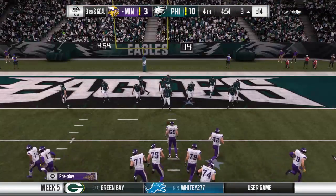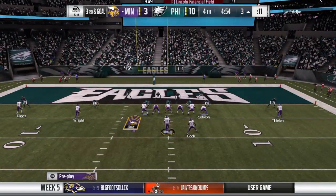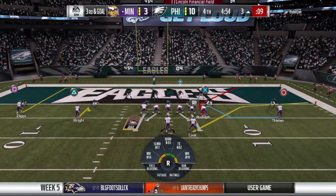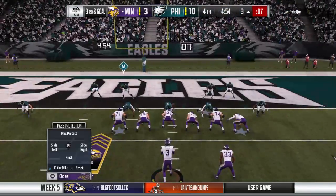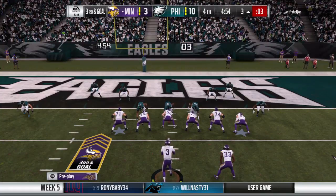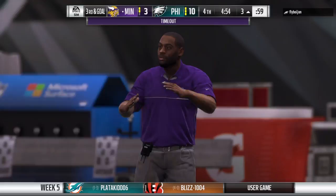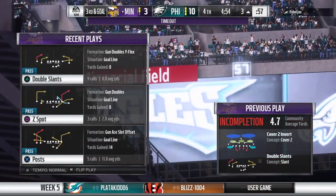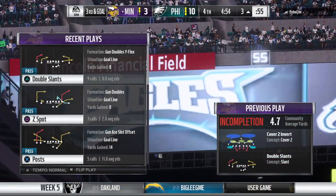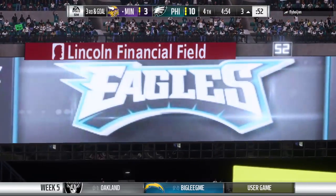This Eagle defense, they won't give in without a fight. This is 3rd and goal. Now with just 1 second showing on the play clock, we're going to get a timeout. It's just their first. They'll be down to 2 remaining as we step aside here in the 4th quarter.